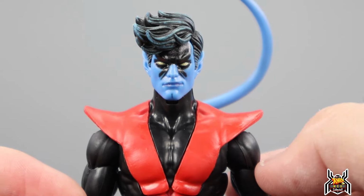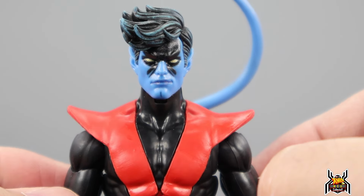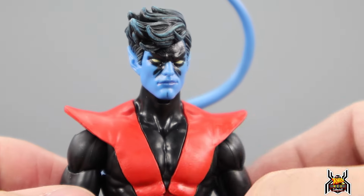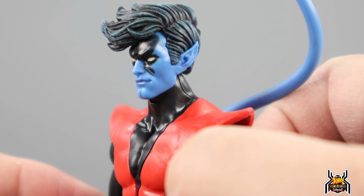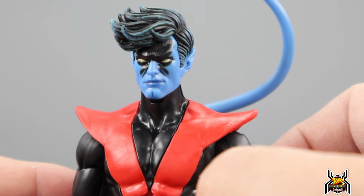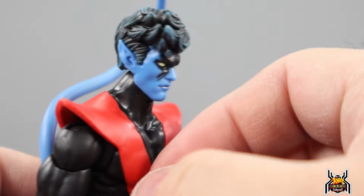Okay, so taking a close look at Nightcrawler, as you can see, we got the one head sculpt here. This is just a slight grin. As you can see there, you get the digital print. You can kind of notice it a little bit on his lips and right there on his chin. Get the shading in there, and he's got yellow for his eyes. Lots of blue shading in his hair, as you can see throughout there.